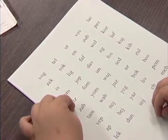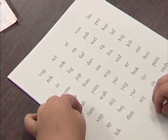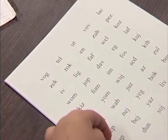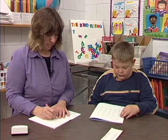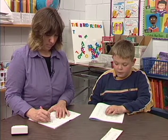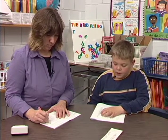By using non-words, students can be more accurately assessed in their ability to apply their knowledge of the alphabetic principle in order to match letters to sounds to decode unknown words. Nonsense word fluency is typically administered from the middle of kindergarten through the beginning of second grade.